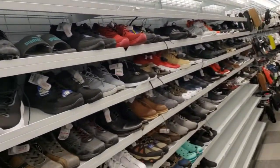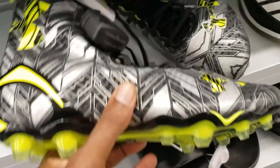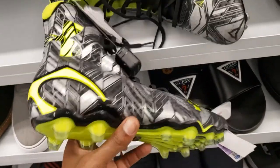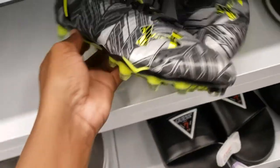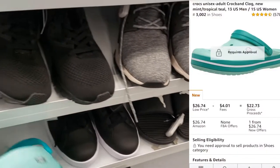You guys see the men's section? Oh, they got a lot more over there. So we're going to be here and see what we can find out, all right? Cleat season is in town. $19 for these. Is this a win or a L? Let me know. Some Crocs.